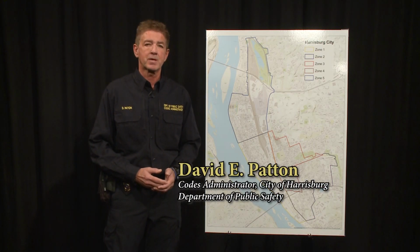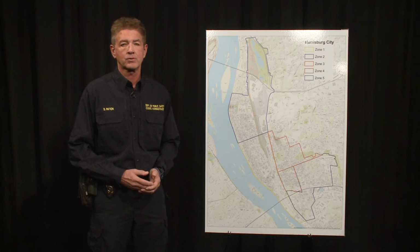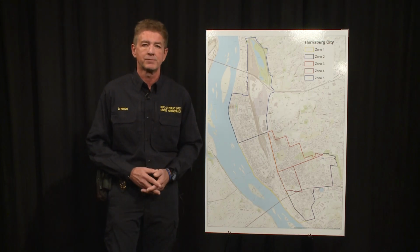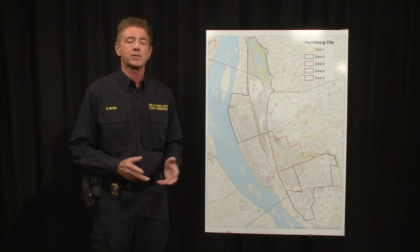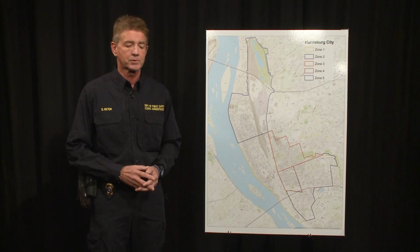We've had a very productive year this year, and that's in large part due to the Mayor and City Council opening up additional positions of Codes Enforcement Officer and recognizing the need to have strengthened code enforcement activity and presence in our city neighborhoods. And in doing so, we decided to establish the zones for each Codes Officer, and each of them are two-man zones.